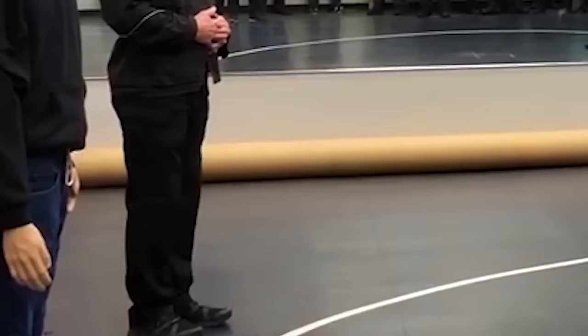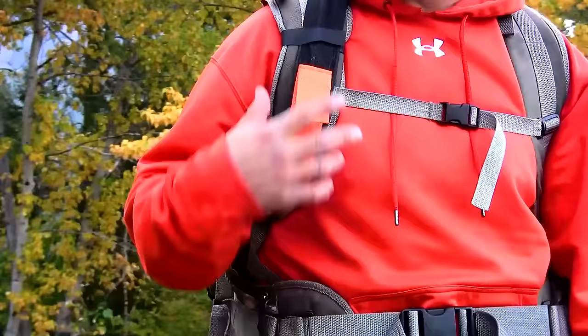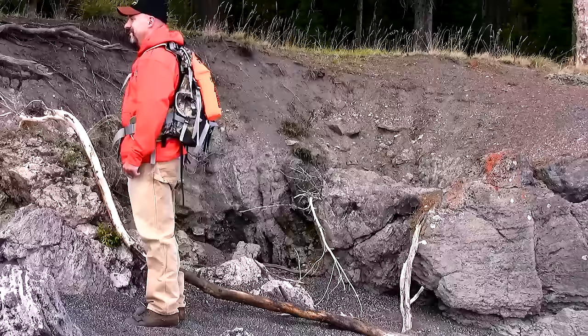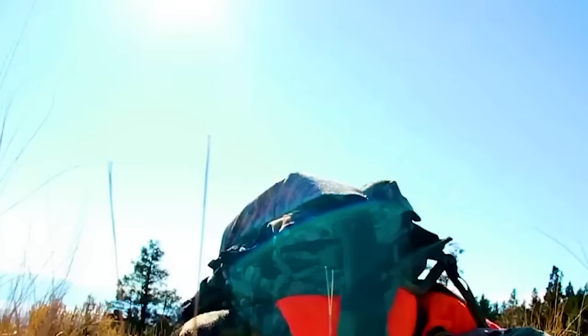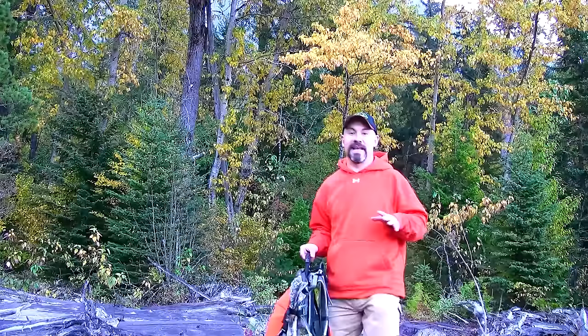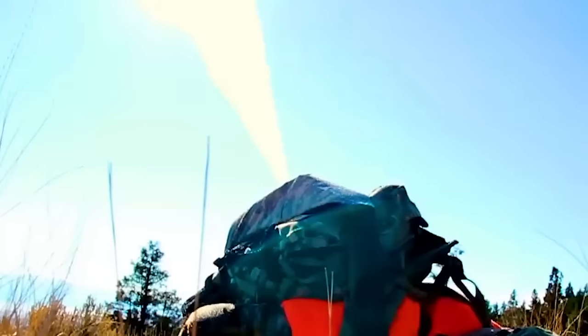For those traveling in bear country, the UDAP Back Attack Pack is a must-have. It's not just a backpack, it's a lifesaver. This backpack releases a cloud of bear spray from behind or on the ground, ensuring you're never caught off guard by a bear. Bear spray contains capsicum derivatives, which deter aggressive behavior. It doesn't cause permanent harm, but temporarily impairs the bear's ability to see, breathe, and smell, giving you time to escape. The spray's loud hissing sound and fog can also startle and disarm the bear.